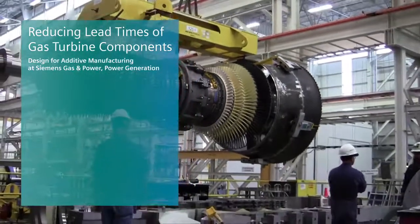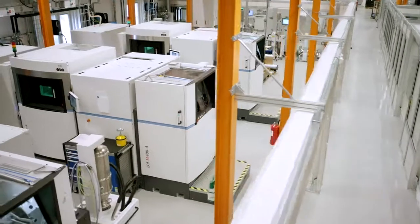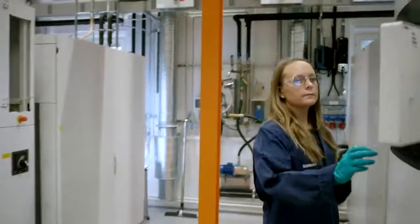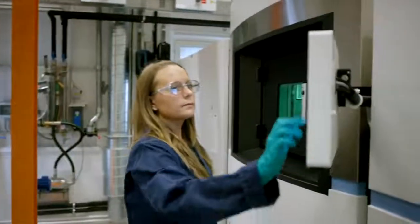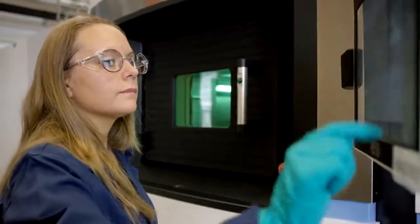Our primary role is to deliver energy to customers. So we're delivering energy solutions, all the way from extraction of gas to delivering power to utilities, ultimately end customers. So we are implementing additive manufacturing. And our remit is to essentially take this new technology, find solutions for it within our gas turbine product line.